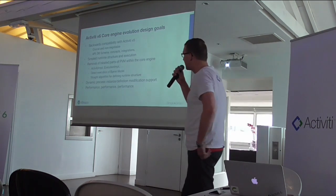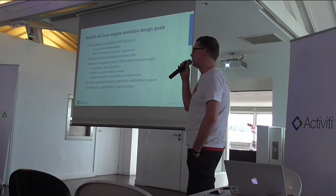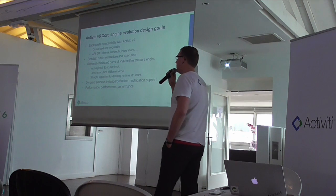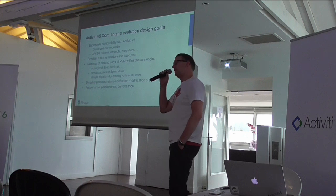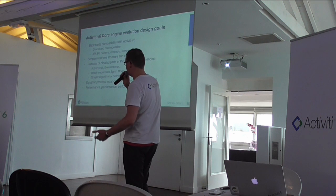Anyway, the design goals for Activiti 6 from the day we started, and this was non-negotiable, are backwards compatibility with Activiti 5. I will go into detail and show you examples of that later on. Second, we want a simpler runtime structure and execution. Again, I will highlight the problems we have in 5 and show you why this is needed.